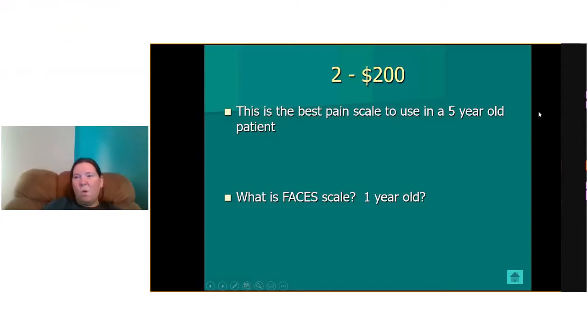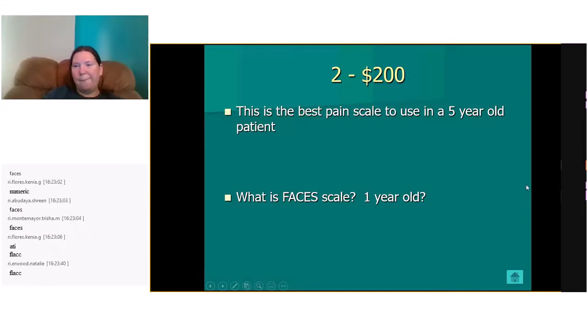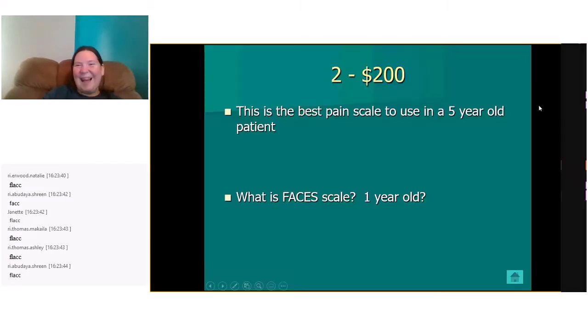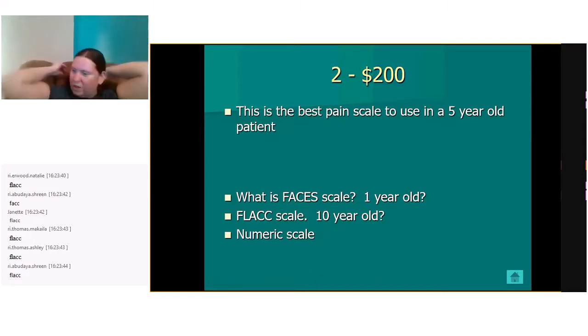What would we use in a 1-year-old? I think y'all know that one. That is your FLACC scale. Very good. So your behavioral scale. A 10-year-old, that one's pretty easy. That one is your numeric scale. Once we get to that age, they are considered to be on a relatively adult level as far as determining pain.